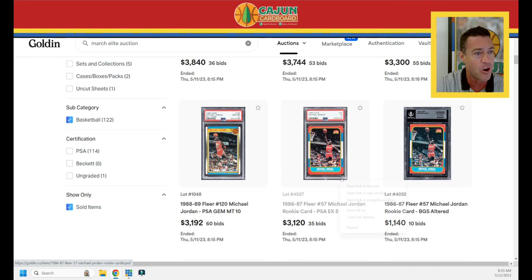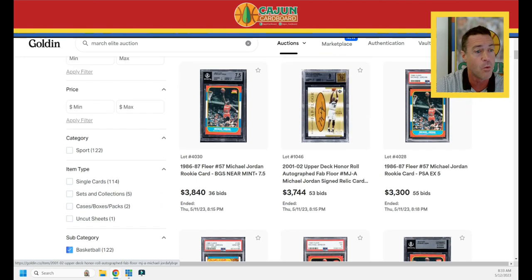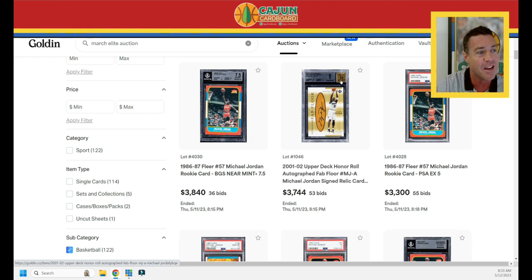So here's one PSA 5, 3120. Here's a PSA 5 3300. Say what you want about centering, all that. We've got a really cool Jordan Wizards autograph card. It's an honor roll autograph Fab Floor Michael Jordan signed relic card, BGS 9, 10 for the autograph. A little beat up slab there, crazy. 3,744 for that one. It got a bunch of bids, 53 bids on that card.